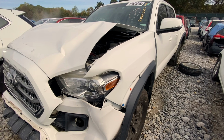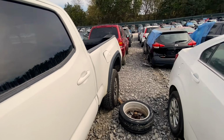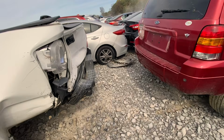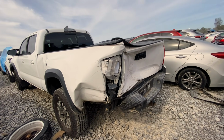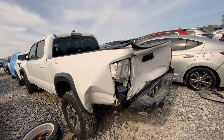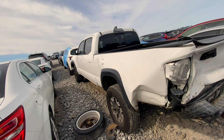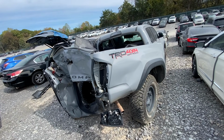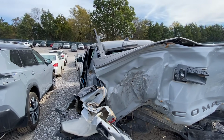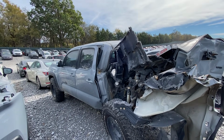And here is a 3rd generation Tacoma that I just stay away from. Like, when they're hit on both ends, it's just way too much to try and tackle. It's actually not terribly bad, but it's just hit on both ends and it's a whole lot of work. So this is the kind of one that I would stay away from. And here's another one. I mean, this one was bad. Like, it is bad. Look at the damage on this one.